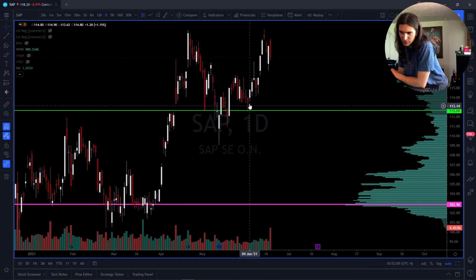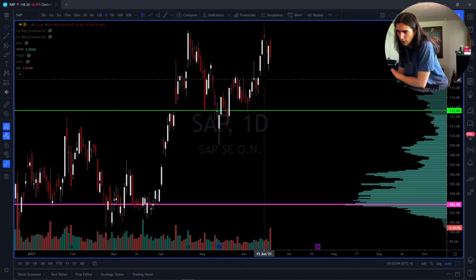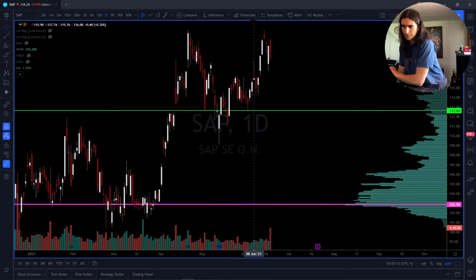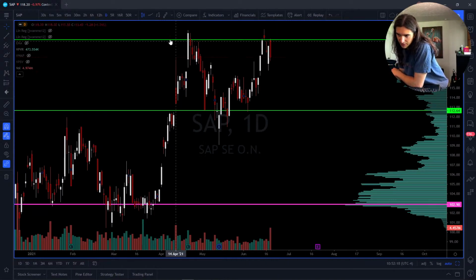And as you can see on the test, we held that. And this is still bullish here. So another pivot would be 115.5 to 116, give or take. And you can see the high volume node there. On the resistance side, you're looking up at 120, basically.